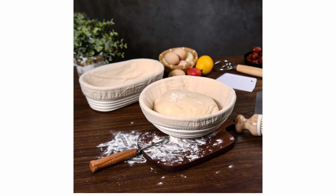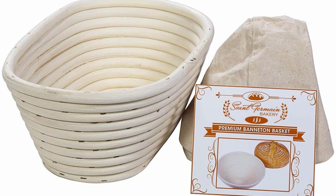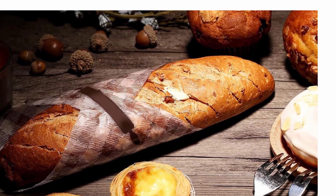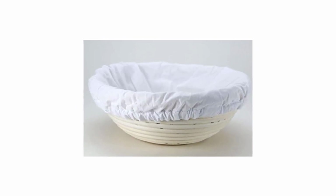There are many products available to choose from for a bread-proofing basket, each with different characteristics, benefits, and prices. To help you make an informed decision, I did extensive research, read tons of reviews, and compiled a list of the best bread-proofing baskets from reputable brands. After much research, I found these products very helpful for people like you.